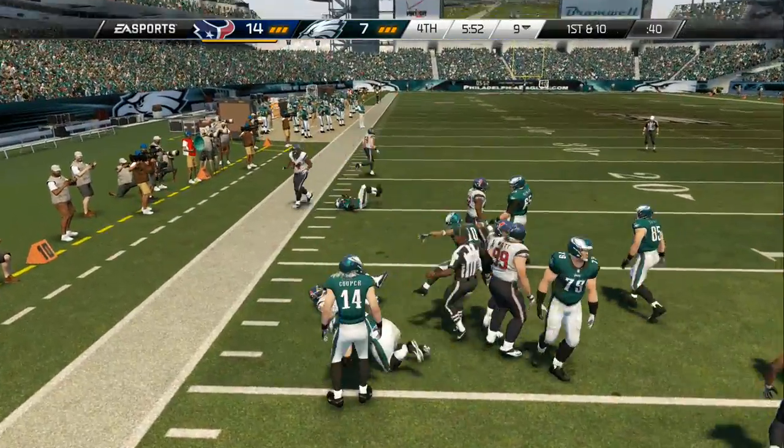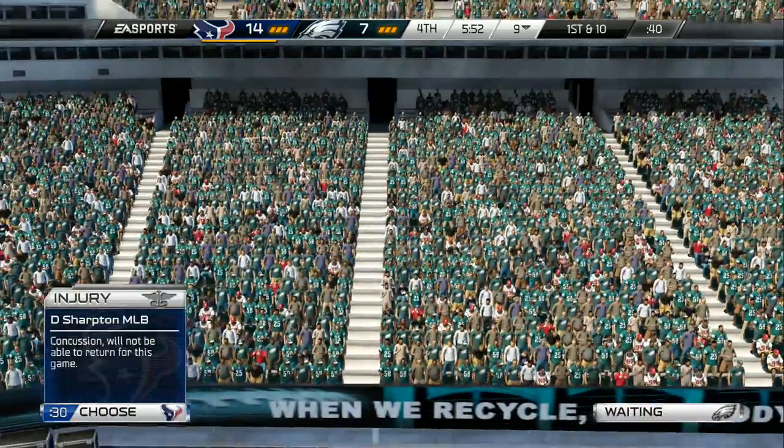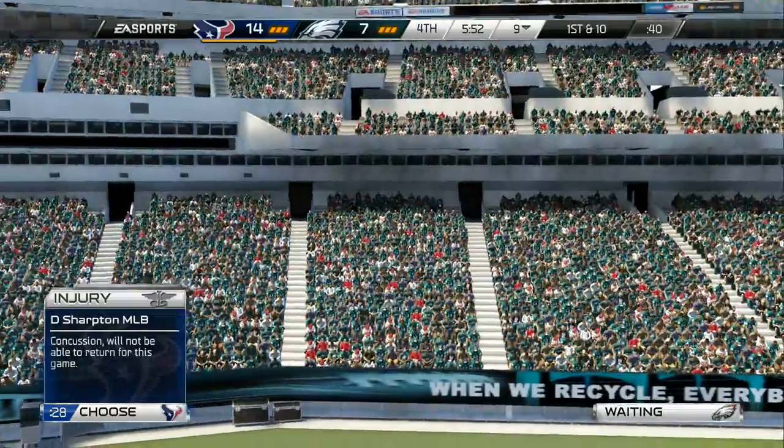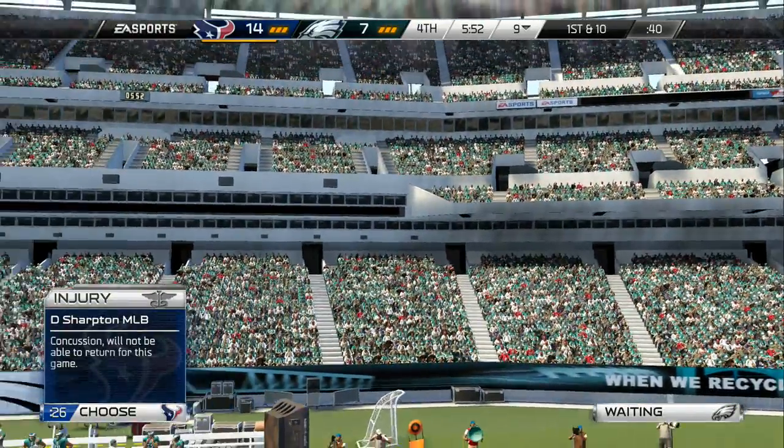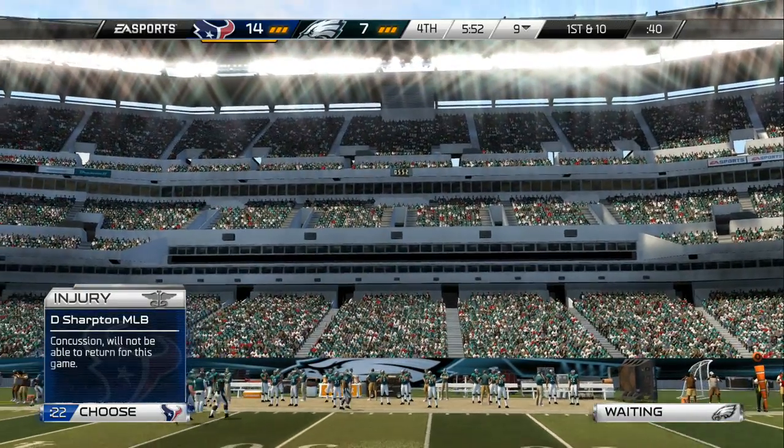He's brought down. Linebackers nowadays are so talented. They can just do everything. They're strong enough to stop the run. But how about this interception? Good job. Good reading of the quarterback and a nice catch.